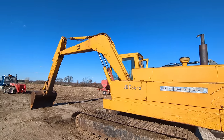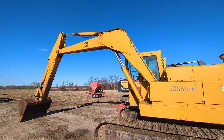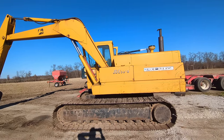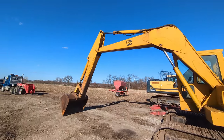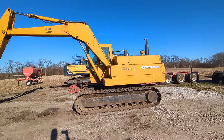Nice, straight old machine. I cannot wait to get this over to the gravel pit and start running it with the trommel, dig me a basement, make me a building pad for my new shop with it. It's going to be pretty cool to make videos with this machine.